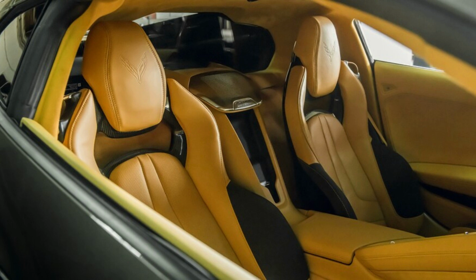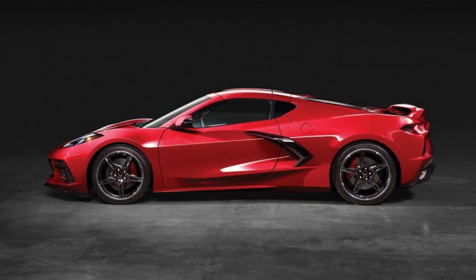2 premium sound systems. Every C8 Corvette will be equipped with the standard 10-speaker Bose premium audio system, but if you think that's not enough, a 14-speaker Bose Performance Series system is available.